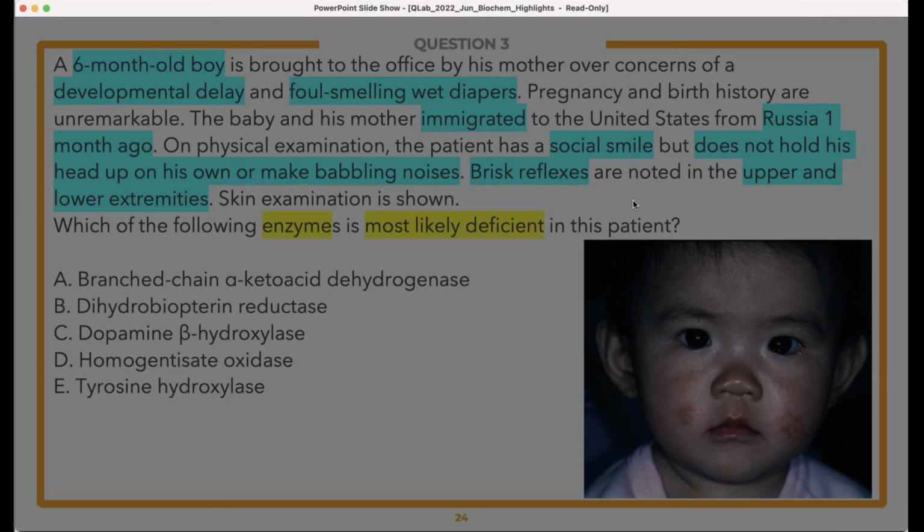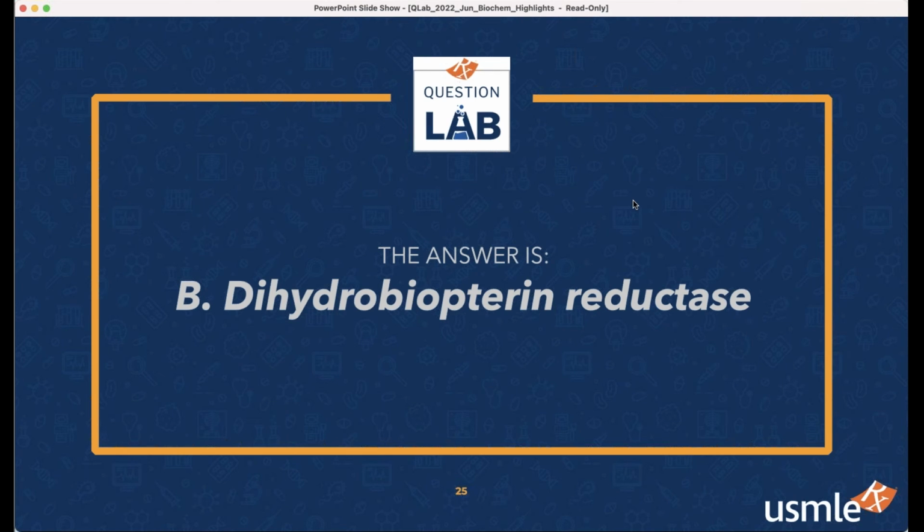And the answer is answer choice B, dihydrobiopterin reductase. I am sorry, that is not one that I am used to pronouncing. So with that, I am going to turn it over to Sean to help us understand what happened with this one. Sean?